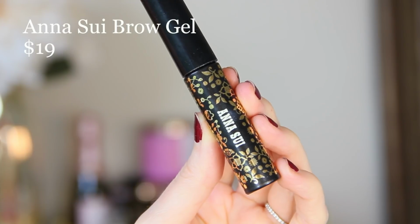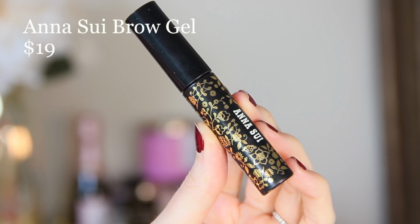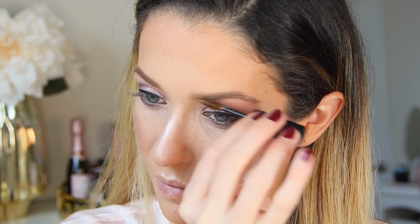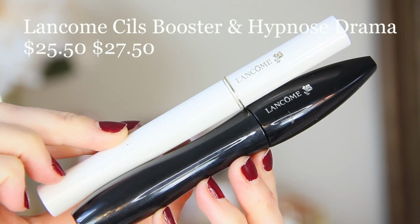Anna Sui Brow Gel is a new addition to my brow routine. This was sent to me complimentary to review recently, and at only $19, you get a generous tube, it's cute packaging, and it's a great product, so I don't mind taking a little extra time to do my eyebrows. I definitely recommend it.